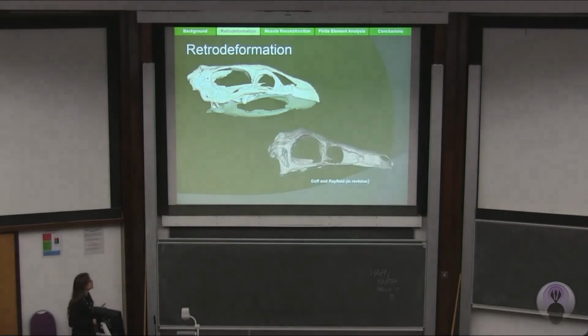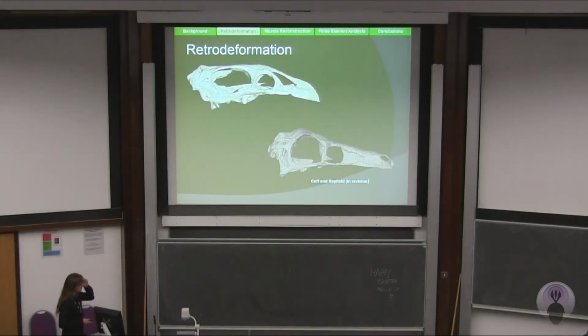When you compare it to an ornithomimosaur, this is Garudimimus, which was reconstructed by Andrew Cuff and Emily Rayfield, you find that it's really, really similar. You've got some really similar features, like the quadrate curves back instead of down, and in Effigia as well, it curves back once more. You've got, again, the massive orbit in comparison to the rest of the skull and the edentulous beak.